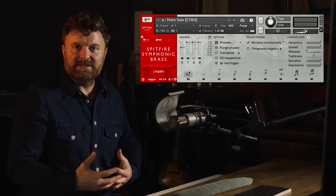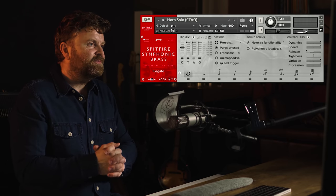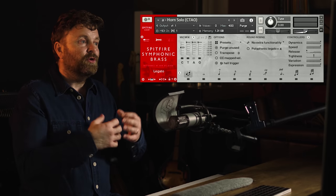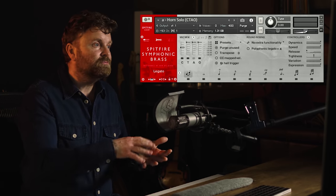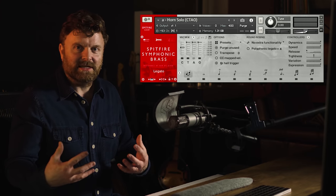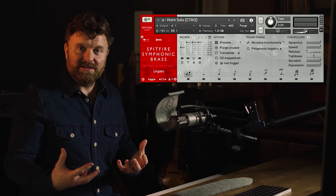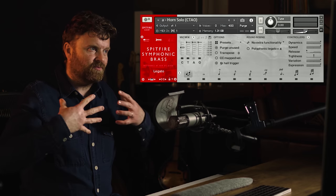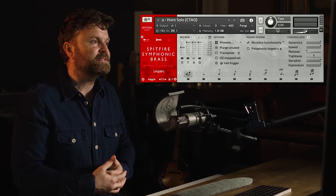So what about the brass section? Well, in Spitfire Symphonic Brass Pro, you have these incredible players playing not only your orchestral staples, your horn, trumpets, tenor and bass trombones, but you've also got these extended sections. So you've got the A-flat 6 sections for the trombones, for the trumpets and for the horns to give you that sound when you really need that over-the-top power.